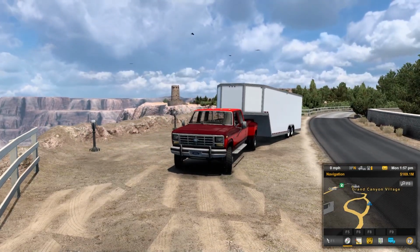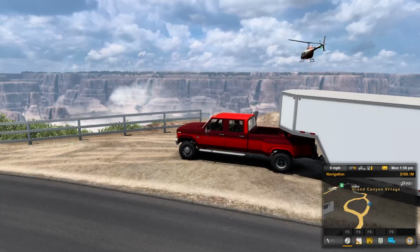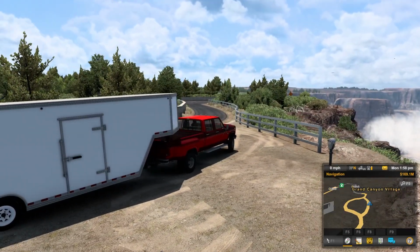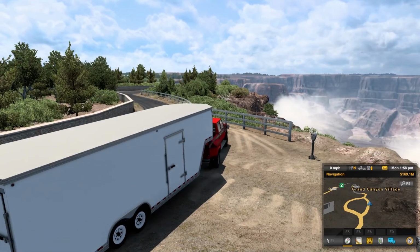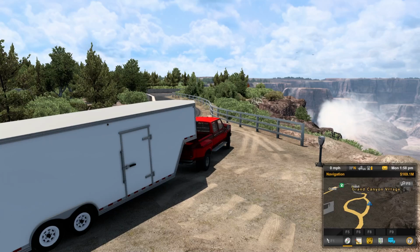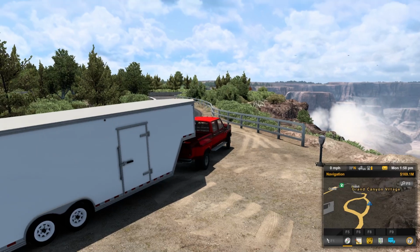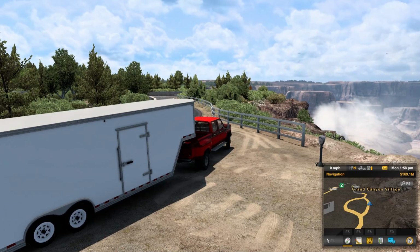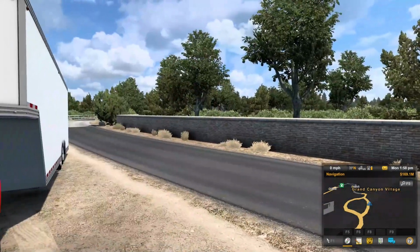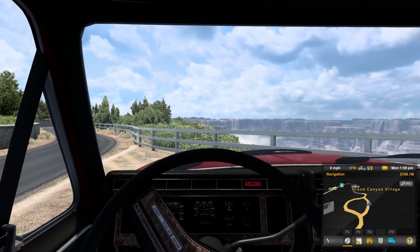Looks good. Looks amazing. Looks better than the original Grand Canyon did in Microsoft Flight Simulator 2020. I've never been so disappointed in my entire life. I flew to the Grand Canyon in FS 2020 right after it came out. It was so incredibly lackluster. All this other beautiful scenery that they have, but that area was not that great at all.